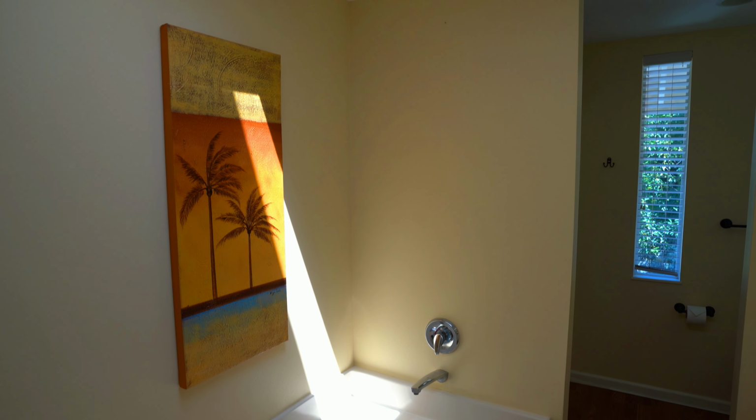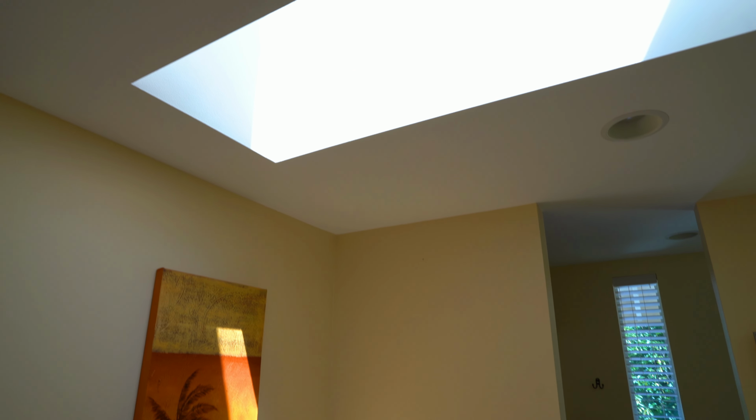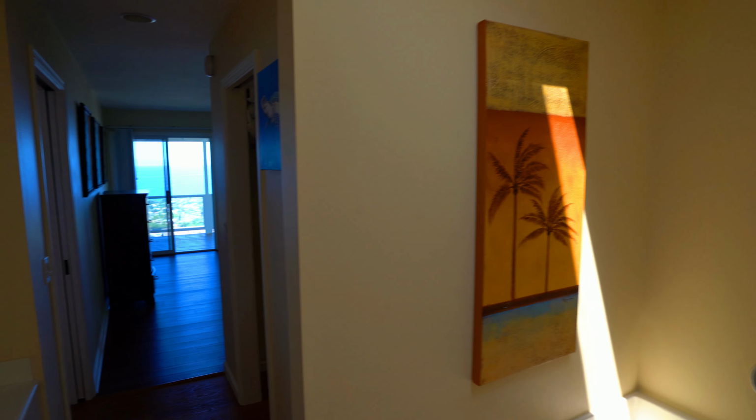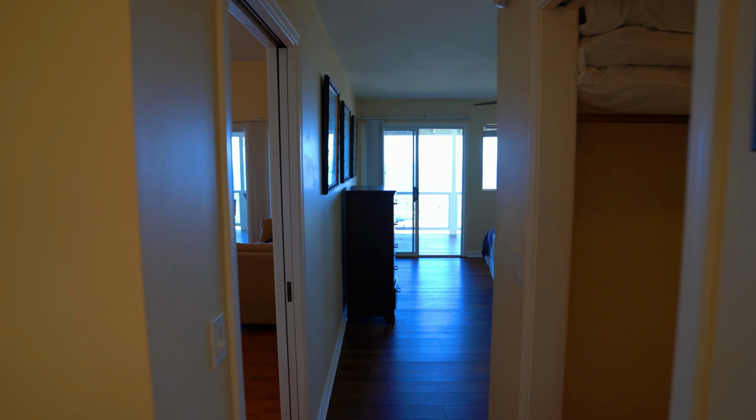Really nice that we also have a skylight in here. Brings in a ton of natural light. I don't have any lights on in this bathroom. So that's really cool. All right.